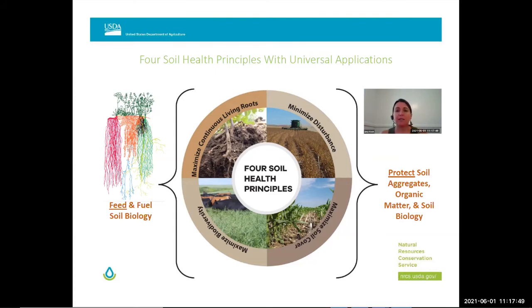On the right side, you'll see minimizing disturbance and maximizing soil cover. That's going to help protect the soil aggregates, or the architecture, as Jonathan called it. I really like that term. Protecting the organic matter so it's not going to volatilize to the atmosphere and be lost. And to protect the soil biology, right? When we're standing outside on a hot, sunny day, would you rather stand in the hot sun or be under the shade of a cool tree? The soil biology feels the same way. They want to have a little bit of cover to keep them cool. All right, next slide.